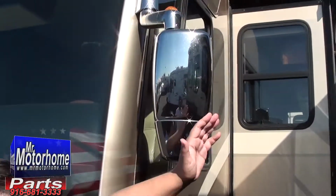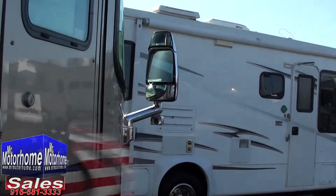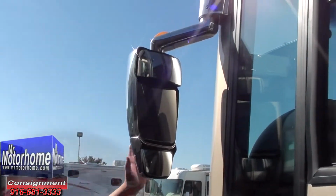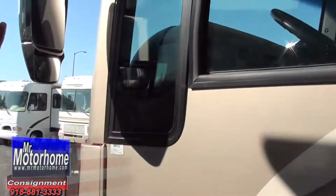The mirrors are up and out of the way. Notice right here on this Navigator how the mirror is right there, where if you're going around the corner and I'm sitting here with a beer and I'm like, hey, I could knock into the mirror. Not on this one, it's up and out of the way. The little things are really what makes a big difference. Cosmetically, this is just about a perfect 10.